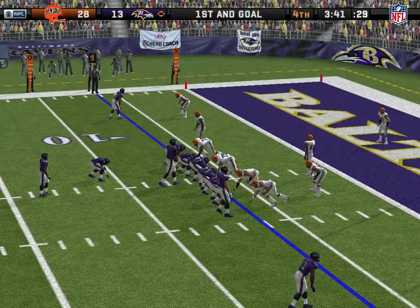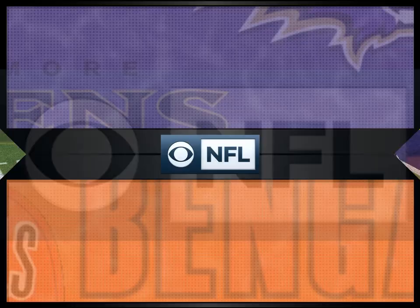Off to the back. Jones is there for the tackle at the 7-yard line.